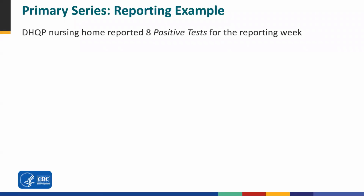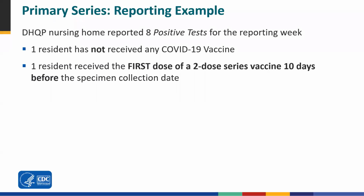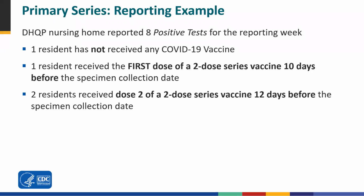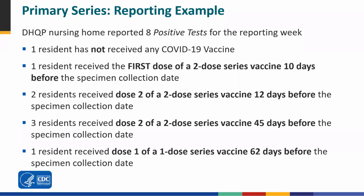So here's an example. Our fictitious nursing home, DHQP nursing home, reported 8 positive tests for the reporting week. 1 resident has not received any COVID-19 vaccine. 1 resident received the first dose of a 2-dose series vaccine 10 days before the specimen collection date. 2 residents received dose 2 of a 2-dose series vaccine 12 days before the specimen collection date. And 3 residents received dose 2 of a 2-dose series vaccine 45 days before the specimen collection date. And then 1 resident received dose 1 of a 1-dose series vaccine 62 days before the specimen collection date.